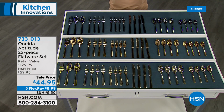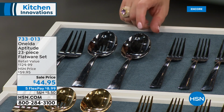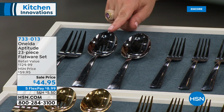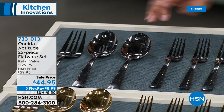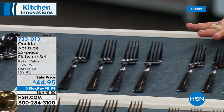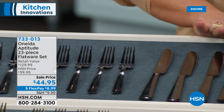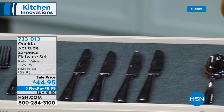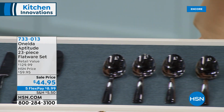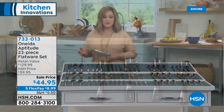Every time we have Oneida, they're gone. They become customer picks. You're going to get the 3 serving tools, okay? So you will get the large serving spoon, the slotted, and then the large fork. You're going to get your 4 dinner forks, your 4 salad forks, your 4 knives, and then you're also going to get the spoons and then the 4 teaspoons, okay?